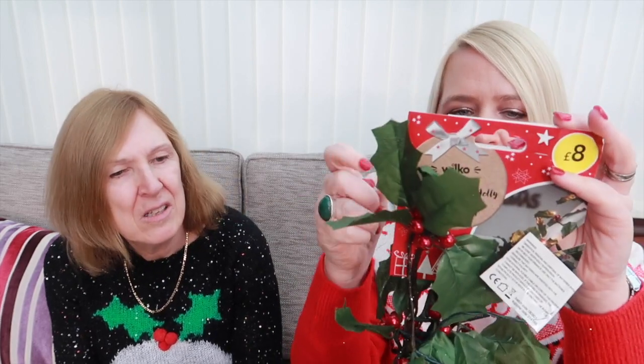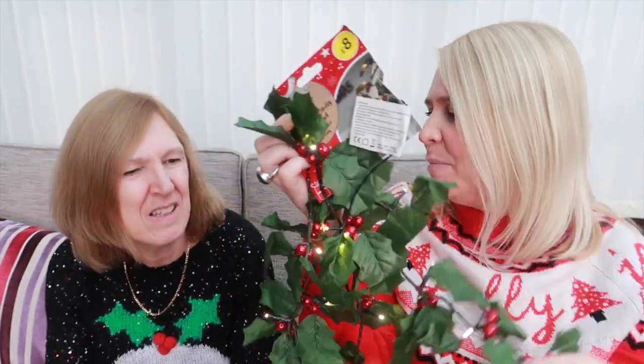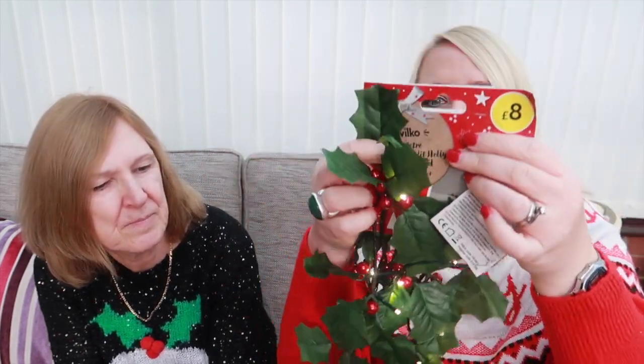I picked up one of these for me. Shall I be a rebel? So it's £8. It's a 1.9 metre pre-lit holly garland. Shall I pull that off and turn it on? So that could be around the table, actually. Oh, you can't really see it. I am going to put this around my stairs, my bedroom. Because you will know if you watch my videos, I bought a massive one that's too big. So I think I'm going to put that on my stairs. I think it's really nice.